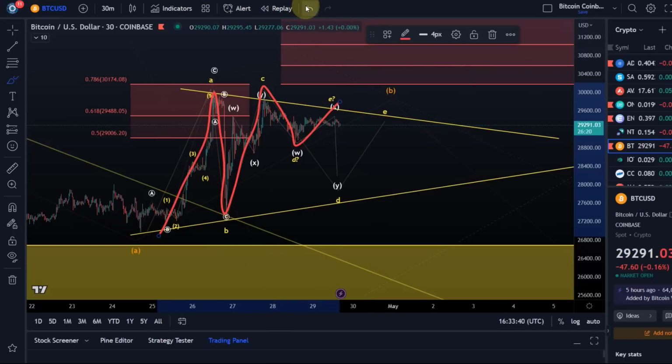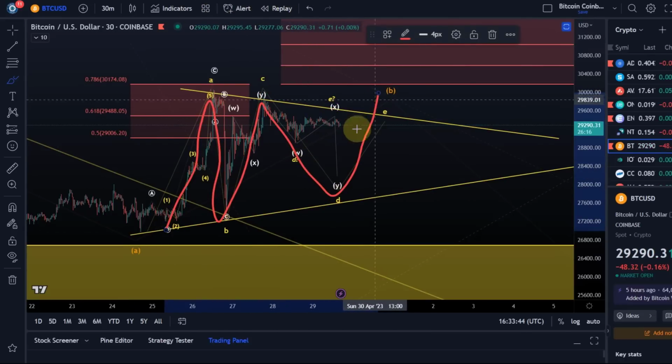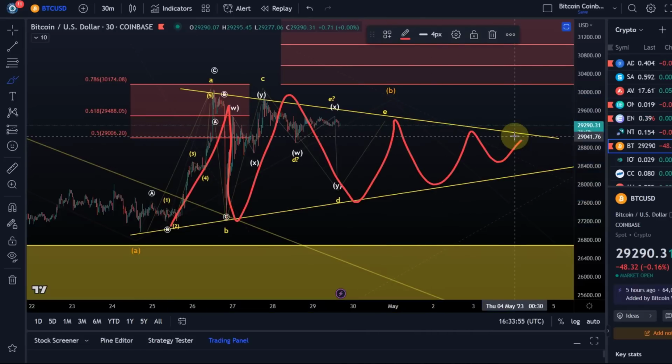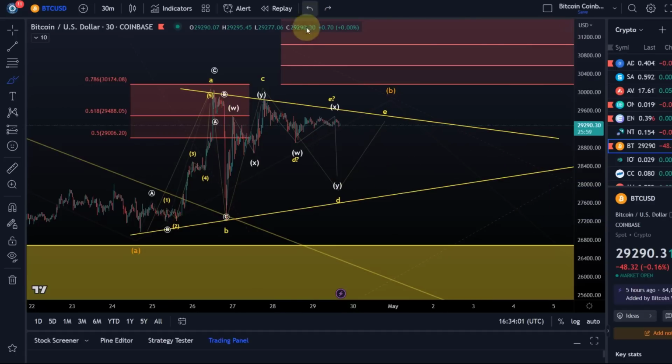Again, it could also be A, B, C, D, D, E. That's how I had tracked it in the previous video. Nothing stopping it from doing something more complex like this. Nothing stopping it, but eventually the result should still be a sell-off to the downside, as long as the A wave high stays intact. That's at 30,050 here, the high that was made on the 26th of April.